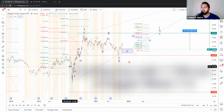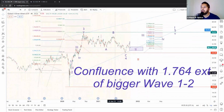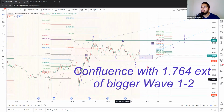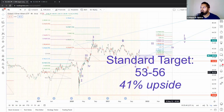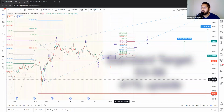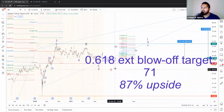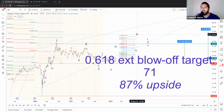And if we look at the 1-2, which is not quite as visible here, based on a 1-2, the top of your fifth wave will hit 1.764 or the 2.0 extension, and the 1.764 extension falls not too far away from that spot. If we do get to that $53 to $54 mark, that's a 41% gain from where we are right now. However, as fifth wave extensions are common in commodities and there's the potential for blow-offs, we have a target at the 0.618 extension of the larger 3-4 that could take us to $71 plus for an 87% gain from where we are right at this moment.